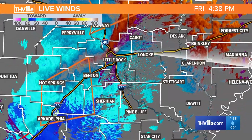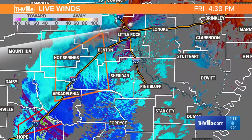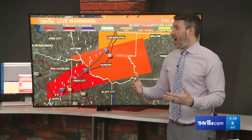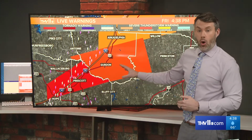We still have this severe thunderstorm warning in effect for Garland County into parts of Saline County. That does include you folks in Benton and also Arkadelphia. Still watching that potential. There could be a quick touchdown. They have decided to not go with a tornado warning for you folks into Clark County. They are going to go ahead and go with a severe thunderstorm warning with a tornado possible. So that's why we go from a red to a dark orange color.